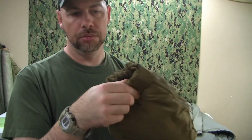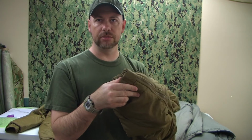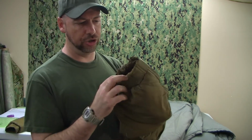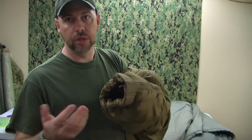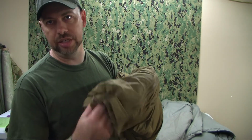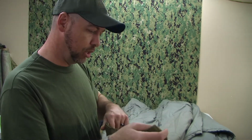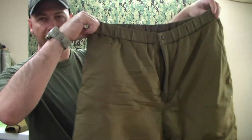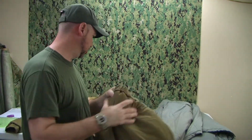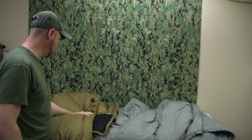Even just something simple to redneck engineer it, you could take a piece of shock cord and hook on there and let that loop underneath your boot and make a simple shock cord attachment to keep it from riding up on your leg, sorry. So other than that, these are about the same as the GI ones, just a little different option.